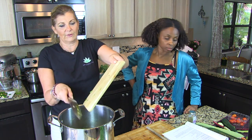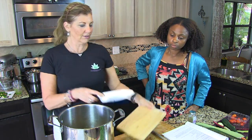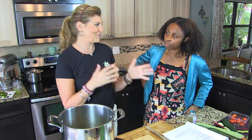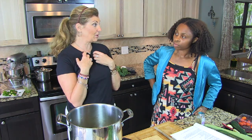So the herbs really give a nice bright flavor. So here's the thing with a soup. You're going to go to do your class. You're going to demo this soup. Ideally, if you have one made already, you bring it with you in a container. I use my crock pot for that.